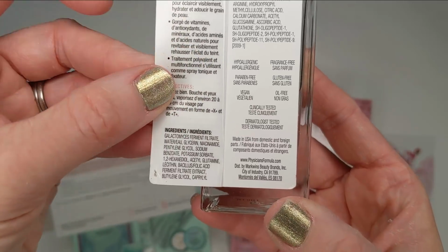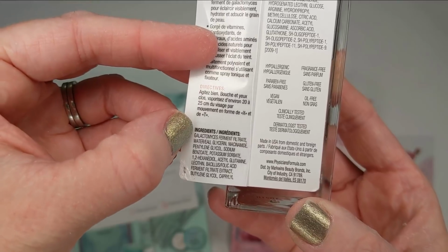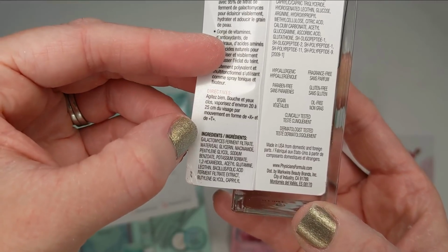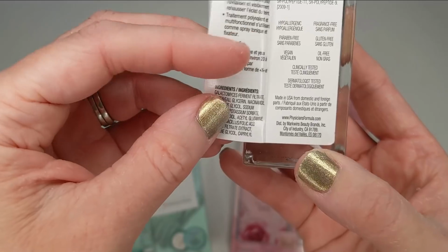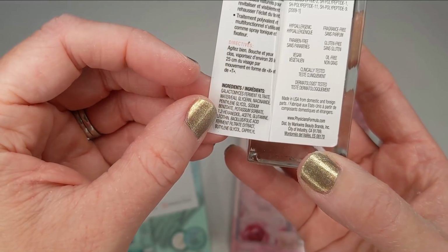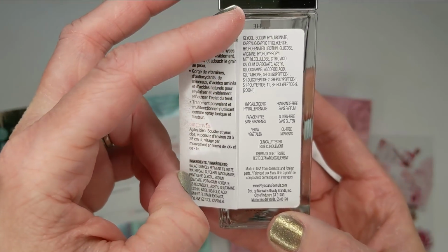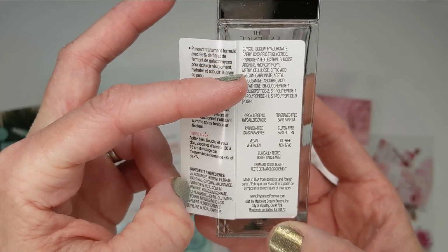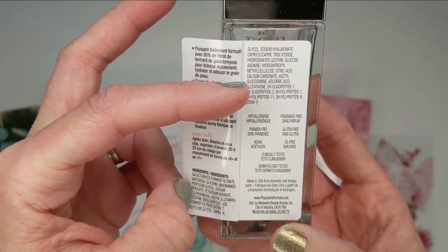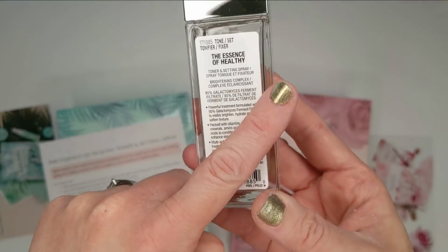All right, so as far as the ingredient list goes, the galactomyces ferment filtrate is the number one ingredient, followed by water, glycerin, niacinamide, which is a great ingredient as well. We also have folic acid ferment filtrate extract. Folic acid is a B vitamin. We have sodium hyaluronate. Down towards the bottom, we have citric acid, ascorbic acid or vitamin C, and a whole bunch of peptides. And this also says that it's made in the USA.